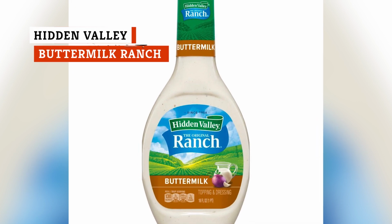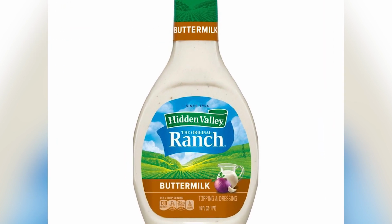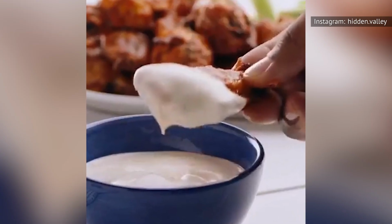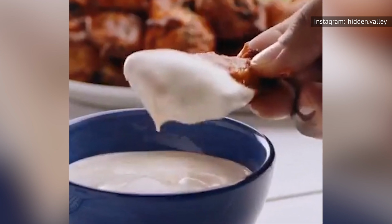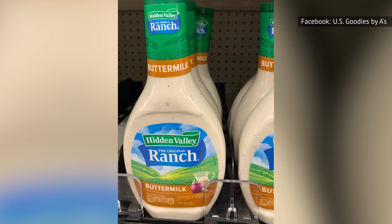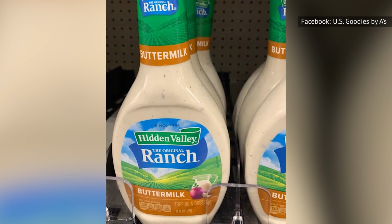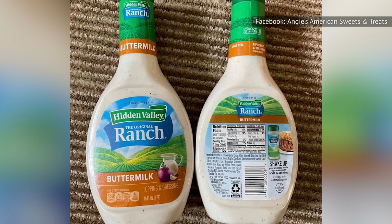The Hidden Valley Buttermilk Ranch is the best store-bought ranch dressing on the market, hands down. The addition of the buttermilk gives it that homemade taste and also brings out the flavors of the ranch so much more than the original version. Not to mention, it's just as affordable as any other ranch on this list, and you can find it at basically every grocery store. But if you need more convincing, just check out these reviews.